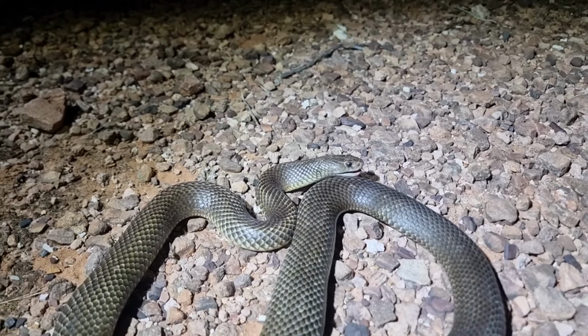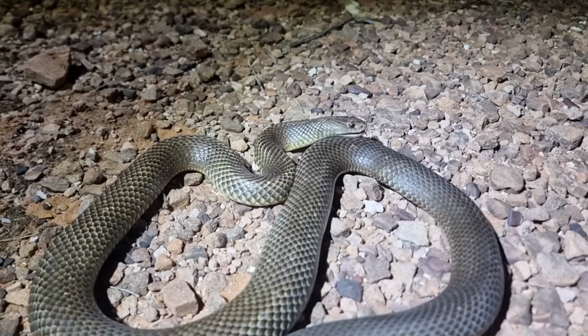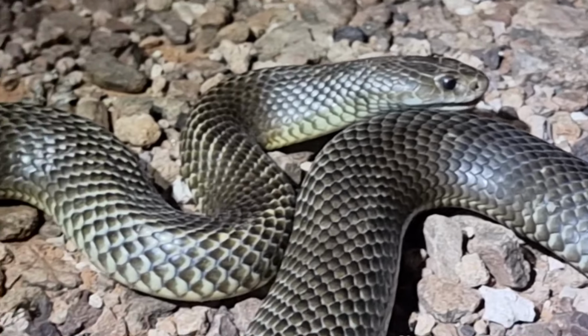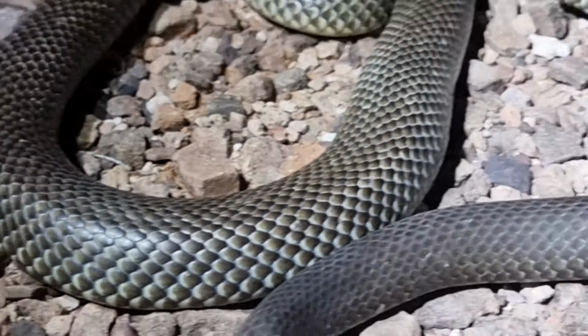And he's a good size, he's not a massive one. Still got a lot of growing to do. They can grow up to be the largest species of venomous snake in Australia. Or heaviest bodied. I think taipans do get a little bit longer sometimes. But they're just a gorgeous snake. I absolutely love Mulga Snakes.